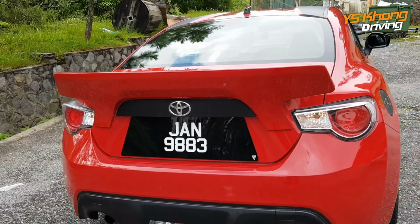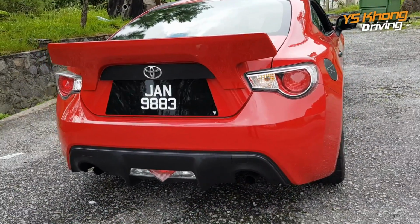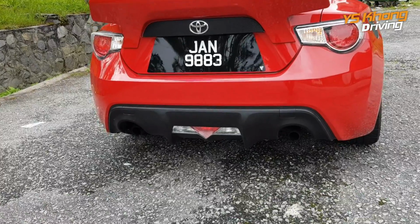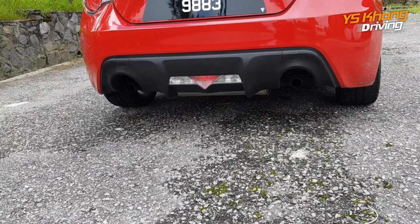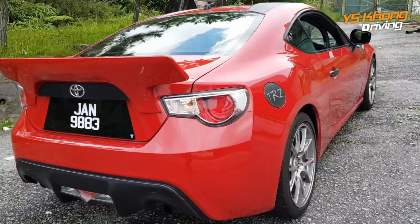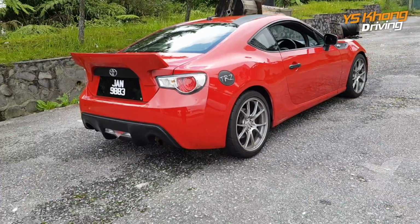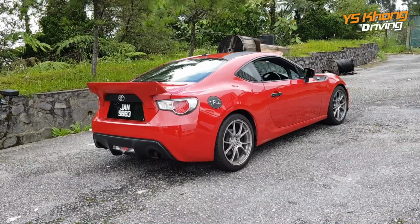And yeah, the bunny rocket spoilers came with the car. It came from Japan like that. All right, at the bottom there's a little diffuser, which is standard, and there's a twin exhaust pipe. Okay, so what do you think of this car? It looks pretty nice, yeah? The shape from the back, from any angle, looks pretty good.